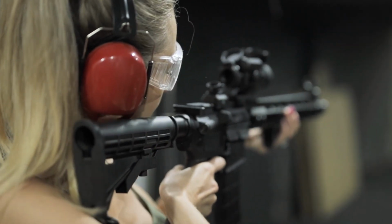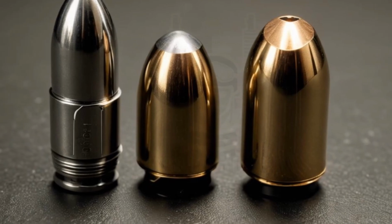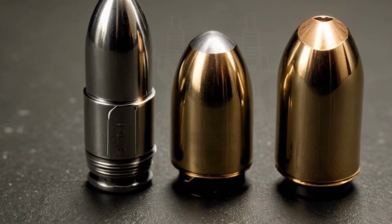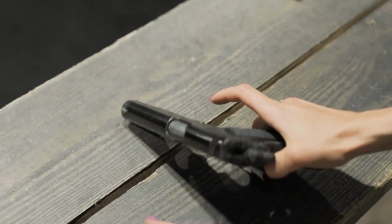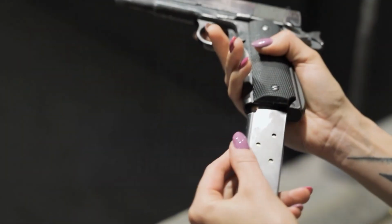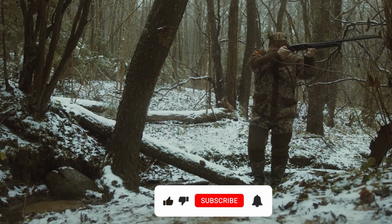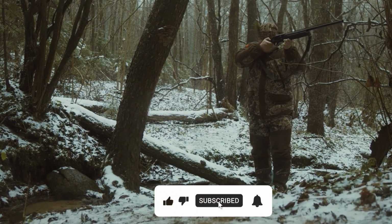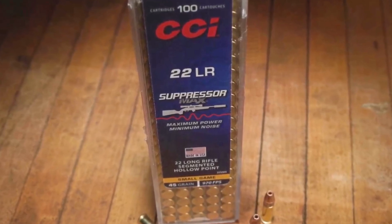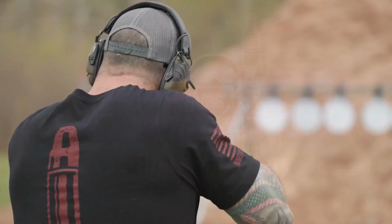These rounds perform exactly as advertised: quiet, accurate, and surprisingly powerful. If you frequently shoot in noise-restricted areas or simply prefer a quieter shooting experience, Suppressor Max provides that whisper-like report when paired with a suppressor. Another benefit is its reliability in semi-automatic firearms. Many subsonic rounds can struggle with feeding and ejection, but Suppressor Max cycles smoothly even in pistols and rifles that are typically picky about lower-powered ammo.